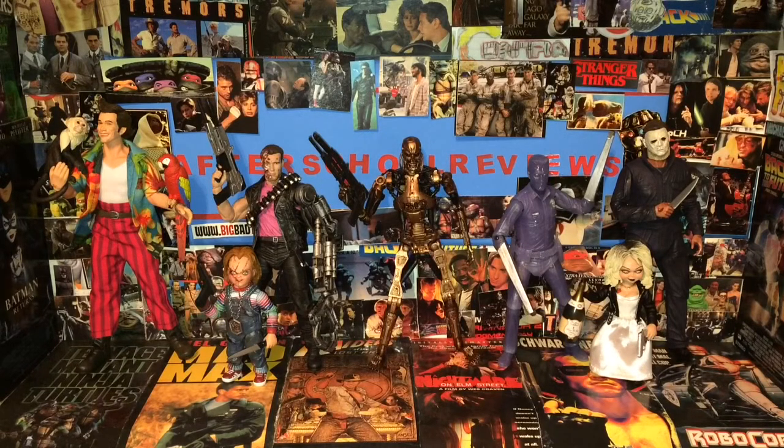Now we have another figure that was revealed at Toy Fair 2019, and that is the Ultimate Michael Myers from Halloween 2.